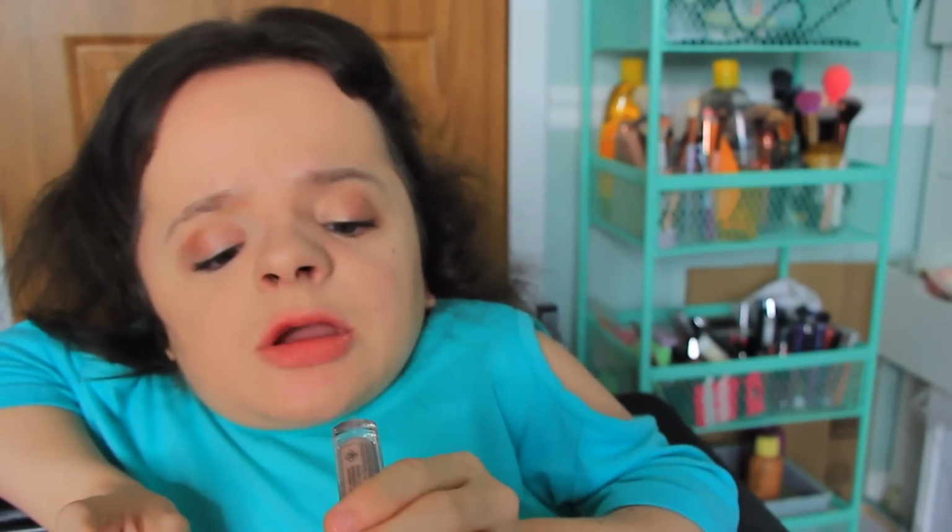I've heard a lot of great things about these, and I received the shade Liply. I like the lip product that I'm wearing right now, so I'm not going to put this on right now, but I have heard great things about this. Right now I'm wearing the Too Faced Melted liquid lipstick in the shade Chihuahua. I'll have it linked.